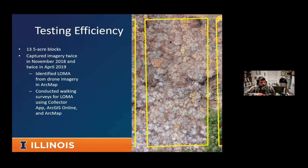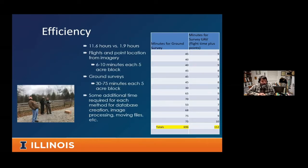And so we did this in the spring and in the fall, and we both captured the imagery with the drone and then mapped what we could find there, as well as capturing the mapping of these invasives through walking grid surveys. And so we looked at both of those and how efficient they were and how accurate they were and compared them. In terms of efficiency, walking all of these in grids and mapping them was much less efficient.